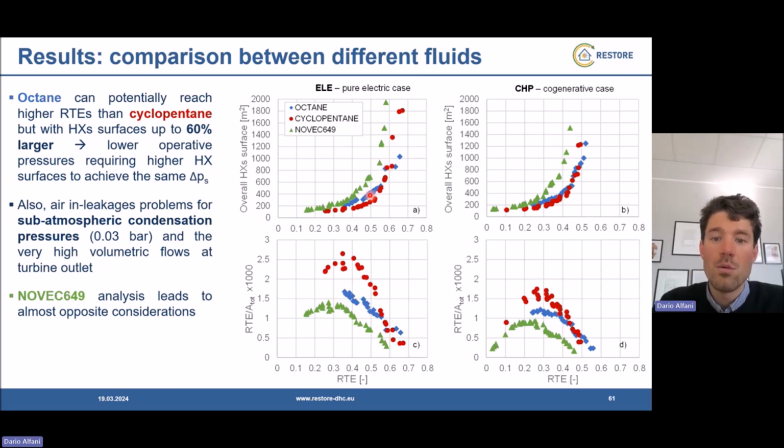60%. And we have also to notice the fact that the use of octane leads, due to a high critical temperature, to subatmospheric condensation pressure, and so to a more complex kind of system that will increase even more the cost in order to avoid the leakages of this working fluid, air leakages inside the condenser. So this would definitely be something not really feasible from a technical point of view.